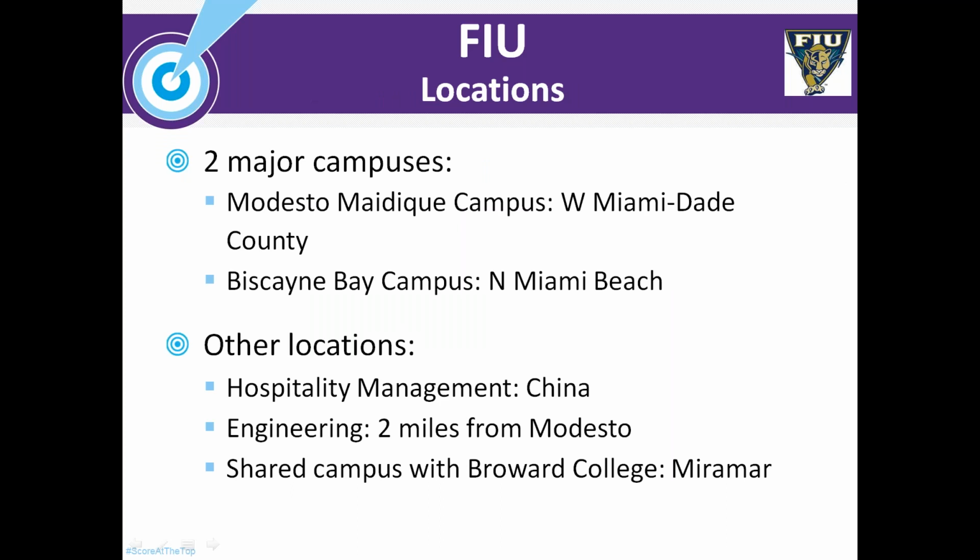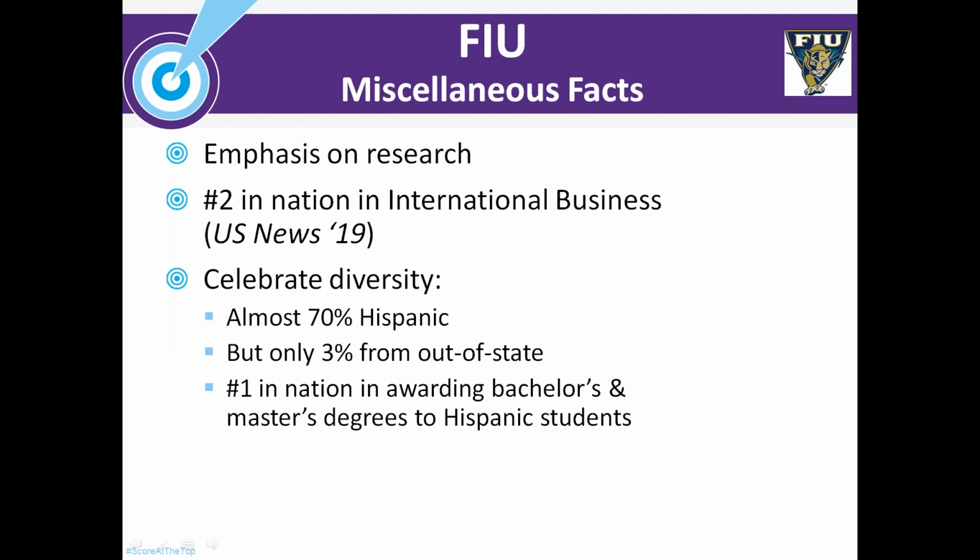So FIU, as most of you know, is in Miami. There are 2 Miami campuses, but they also have a couple of other campuses, including doing hospitality management in China, which I think is pretty cool. Again, another really research-oriented university. And I can tell you from the new rankings from US News and World Report that just came out last week, they are ranked number 2 in the entire nation in international business. So if you have an interest in international business and you want to stay in state, I can't tell you it's better than anyone else's international. I can only tell you that it is ranked number 2, which means its reputation is way up there.